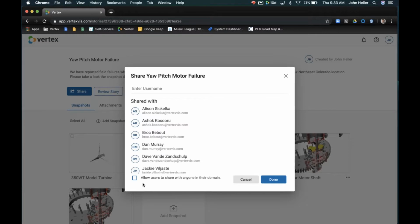The other thing too, another control lever, another security level that we have built into this story, is that you can allow the recipients of this story to share with anyone in their domain, or you can lock it down to just that individual with just a simple click of the button. You can also come in here and at any time remove any one or all of the collaborators from access to this story.